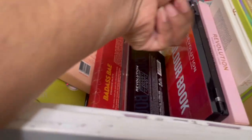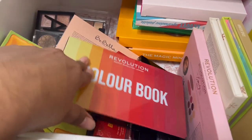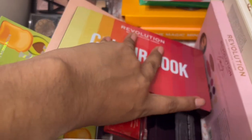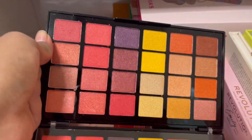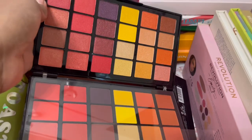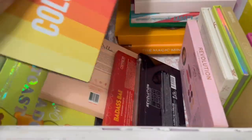And I have this one from Colorbook. I like this one. I wish it was more browns, but as you can see, it has yellows going to reds. One side is all sparkly, and the other is all matte, the same shades across from each other, but matte. That is such a good palette if you like these kinds of tones.